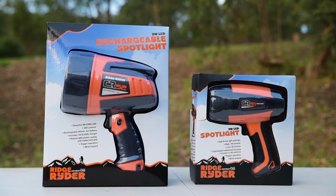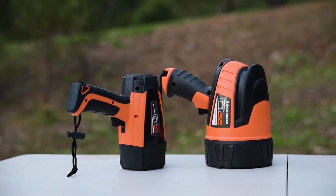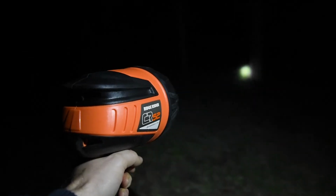Finding your way to camp, picking out distant objects or spotting some local wildlife is a job for a Ridge Ryder Spotlight. These two are designed to be lightweight and comfortable, with a rubber pistol grip and finger trigger. Their narrow reflector design is perfect for pinpointing exactly what you need to see.